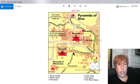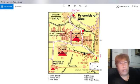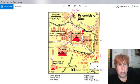You can see the causeway here. It looks quite a bit different than I remember seeing it just even a few weeks ago. It's just like everything's all different, so it's making me kind of crazy. I don't remember this causeway here. The whole layout of where the pyramids are looks different.